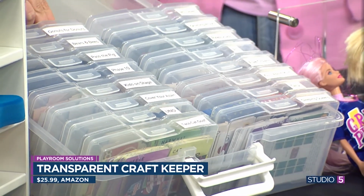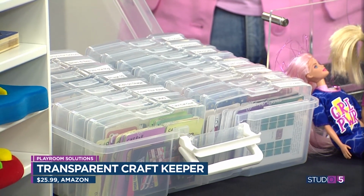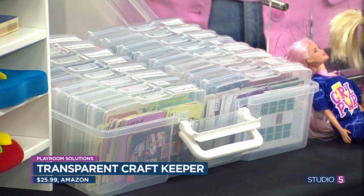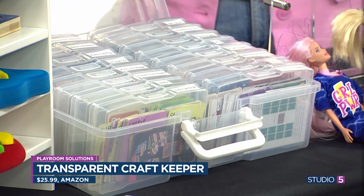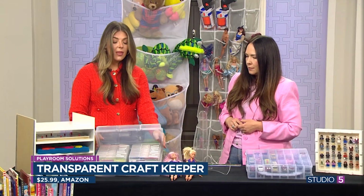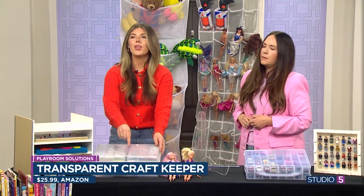Look how gorgeously organized all of these labels are. All of our cardboard boxes, I feel like they get ruined. Yes. It's keeping the cards from getting bent. This is such a practical way. And you said it's $25? $25 on Amazon. So you might be investing in the beginning, but this is going to save you so many headaches and dollar for dollar worth the money.